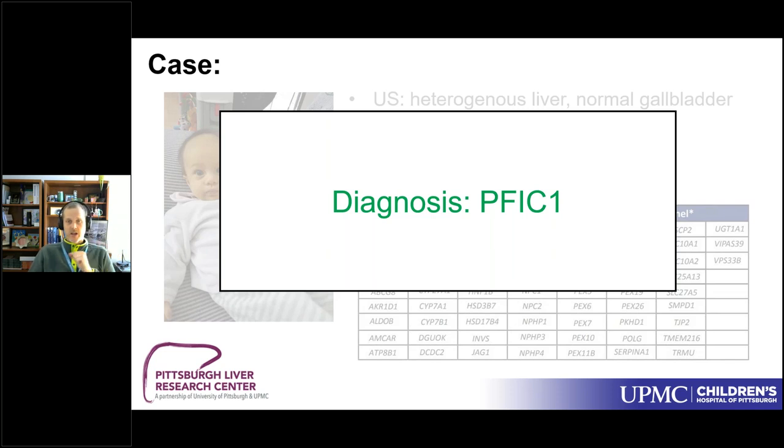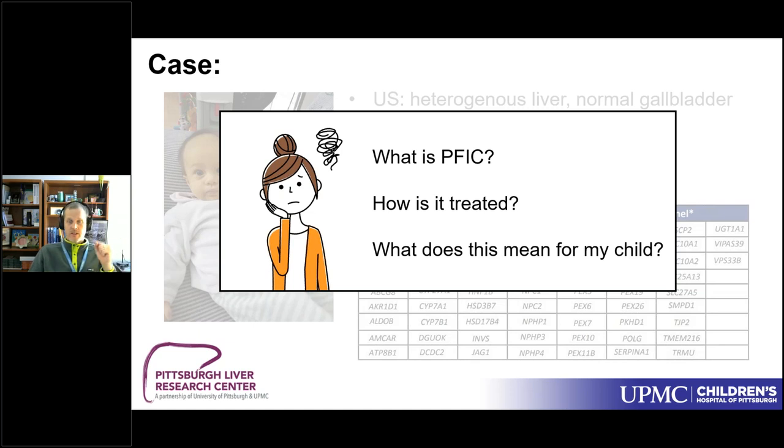We go to the family. We say your child has PFIC1. This is what the family asks, right? My gosh, what is PFIC1? How is it treated? And what does this mean for my child?